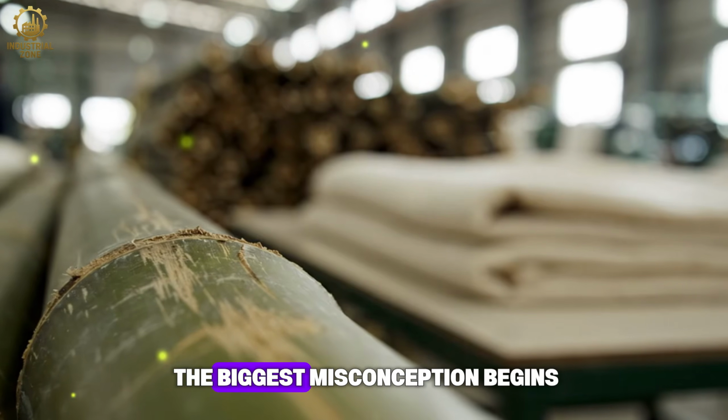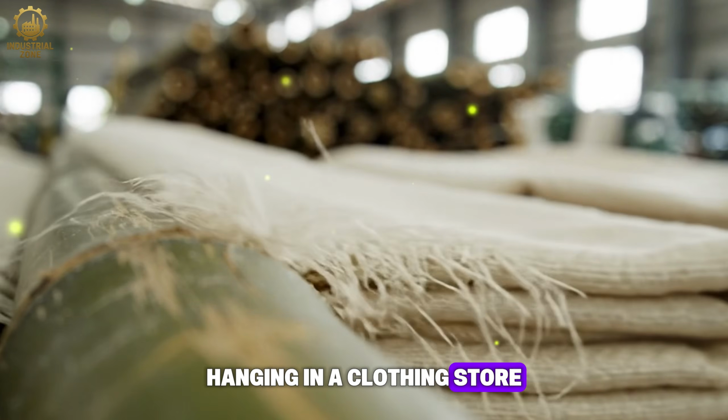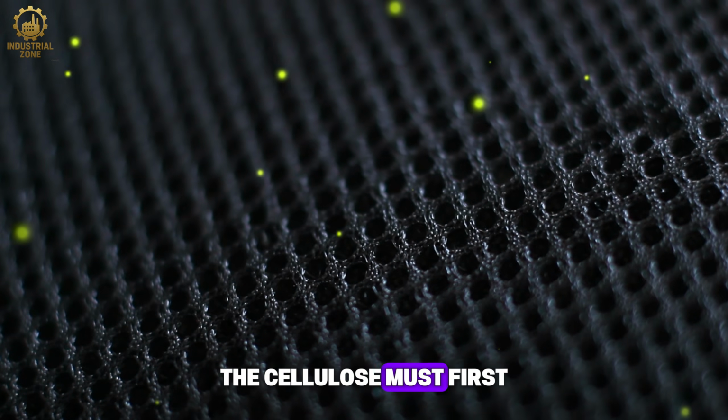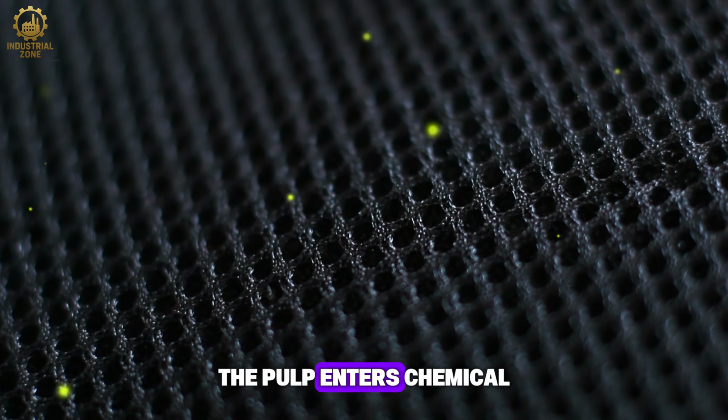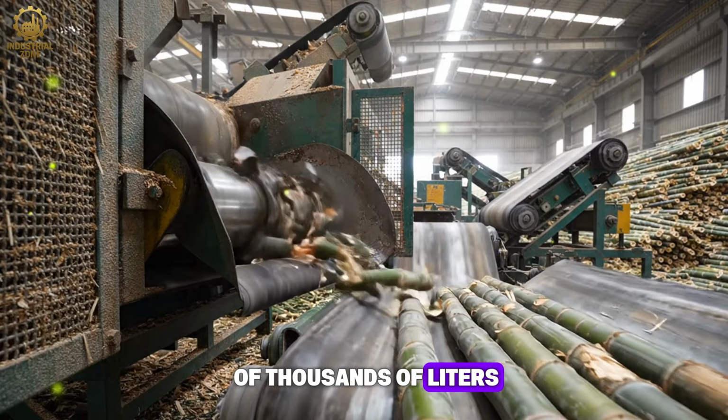And this is where the biggest misconception begins. Because the soft bamboo shirt hanging in a clothing store isn't usually made from bamboo fibers. It's made from bamboo cellulose. And to get there, the cellulose must first become a liquid. The pulp enters chemical processing tanks, massive stainless steel reactors capable of holding tens of thousands of liters.